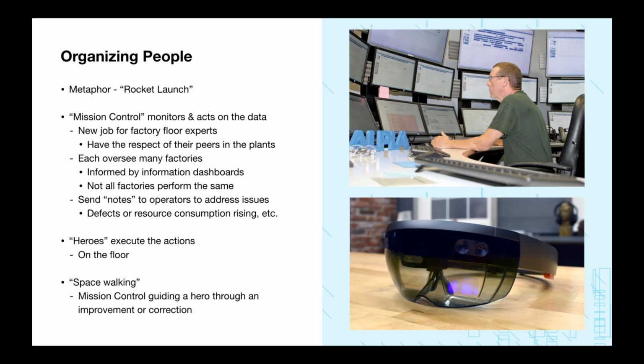And then this last and probably most interesting part of the metaphor is going on a spacewalk. Okay, and what you see depicted in the bottom right is a Microsoft HoloLens, and this is where it gets really cool. The mission control people can actually step a hero through the repair or tuning or optimization or restart of a machine, and in the process see what that hero is seeing on the factory floor. So the hero would put on the Microsoft HoloLens, which is an augmented reality device, and the person in mission control can see what they're seeing, can annotate their field of vision, right? Can draw circles and arrows and point to things in their field of vision, and help step them through these repairs much more quickly than they could do on their own.